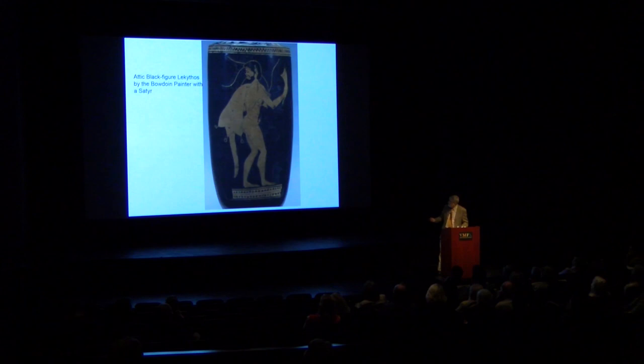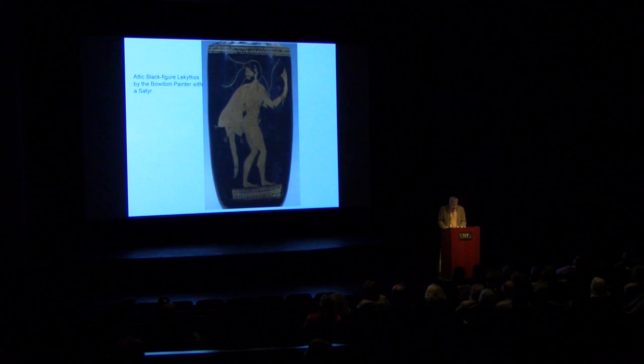The finest depiction of all the satyrs in the exhibit decorates the body of a red-figured lekythos by the Bowdoin Painter. On it, a satyr goes right, looking back, a wineskin draped over his left shoulder, a branch in the same hand, and a drinking horn extended out in the right. He's ready to party.